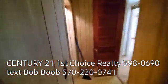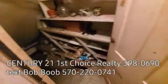Now, Bob Boob's a little heavy set, so it's a tight squeeze coming through here. Oh my gosh, just breathe. Okay, I was breathing in the whole time. There's the basement. I'll take you down there in just a moment.